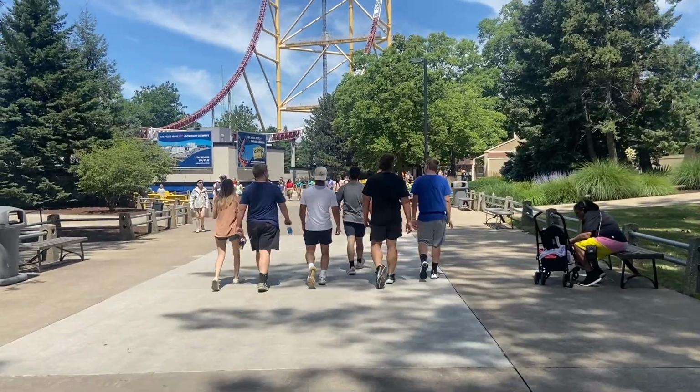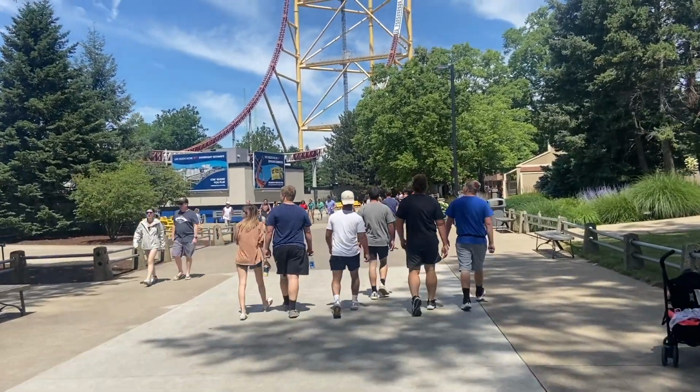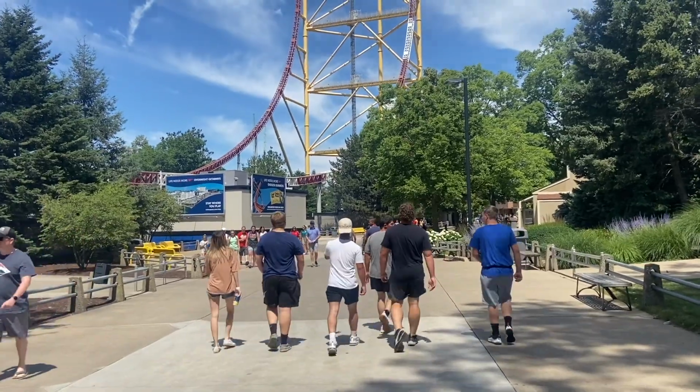Corkscrew is a mistake. Always. But at the same time, it is a classic attraction. It would have been one of the tallest ever made. When it was made, it had the most inversions of any ride at 3. It has the loop and then 2 corkscrews.